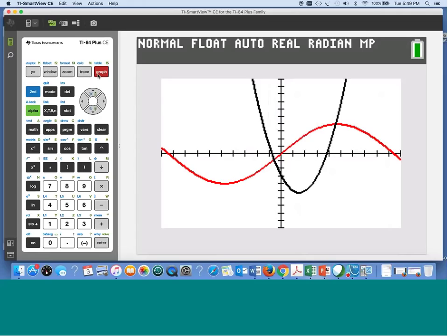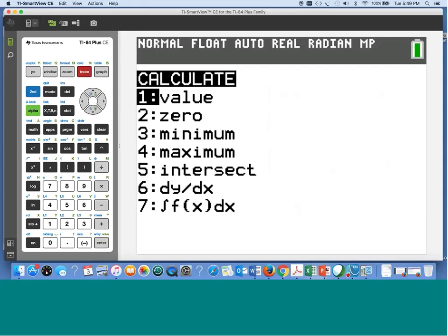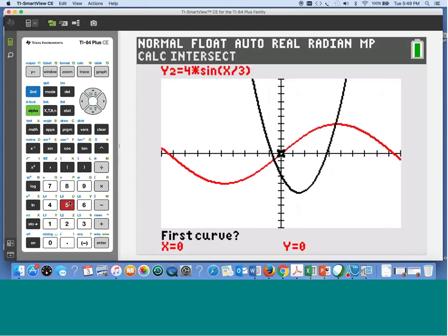Okay, so let's find one of the intersection points. I'm kind of looking at our time, so let's at least go through one of them. We would go to our calculate, second trace, and then we want an intersection, which is number 5, and it doesn't matter which one we do. So first curve, I guess we just need to press enter. Second curve, it jumped to the second one, so we can press enter, and then a guess.